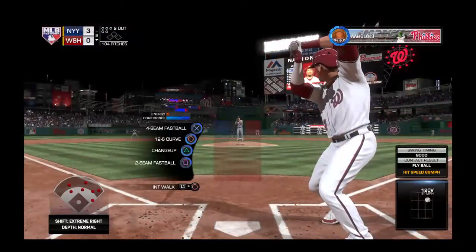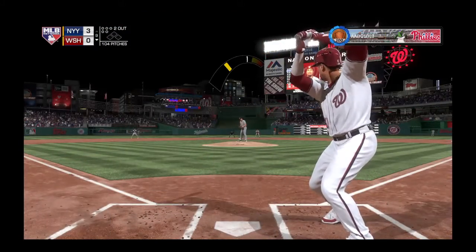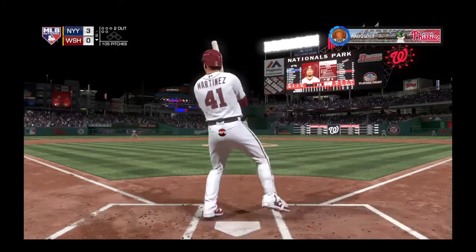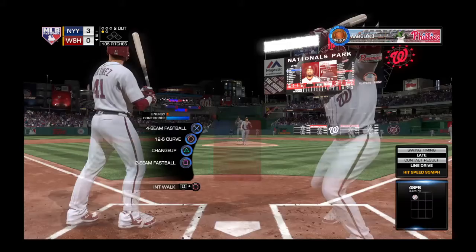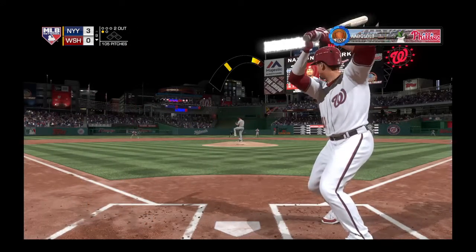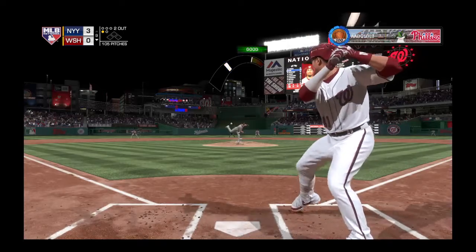So stepping in, Victor Martinez. And he needs to make something happen. They're down to their final out here in the 9th. Now a ball sliced out of play down the left field line. Oh, he's clearly hitting off the fastball right there. You don't hit one that hard if you're not looking for it.